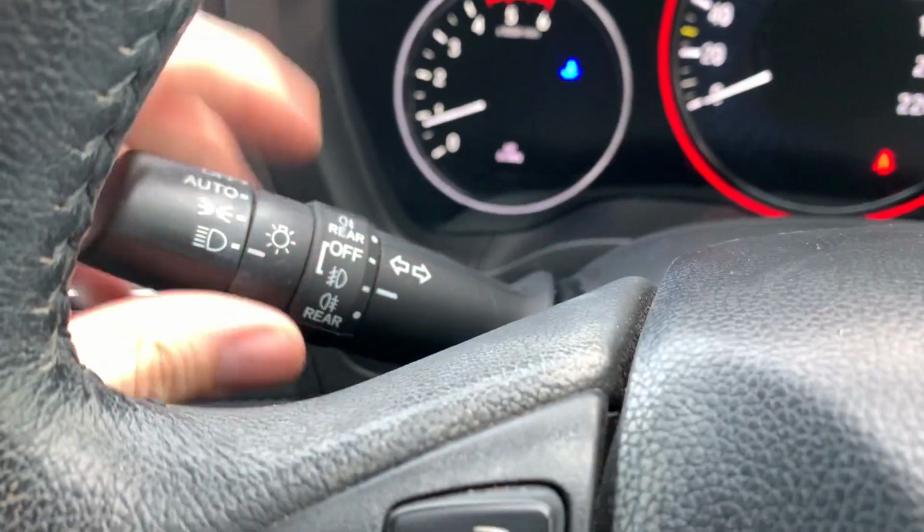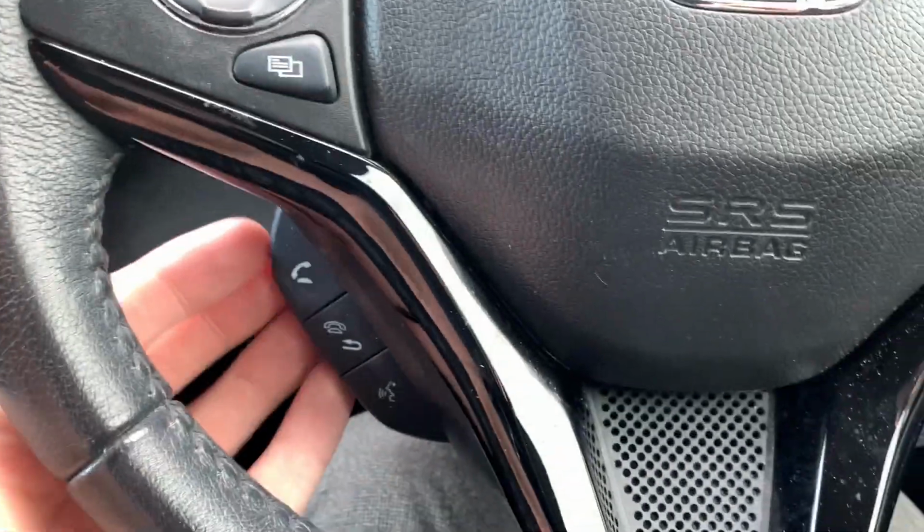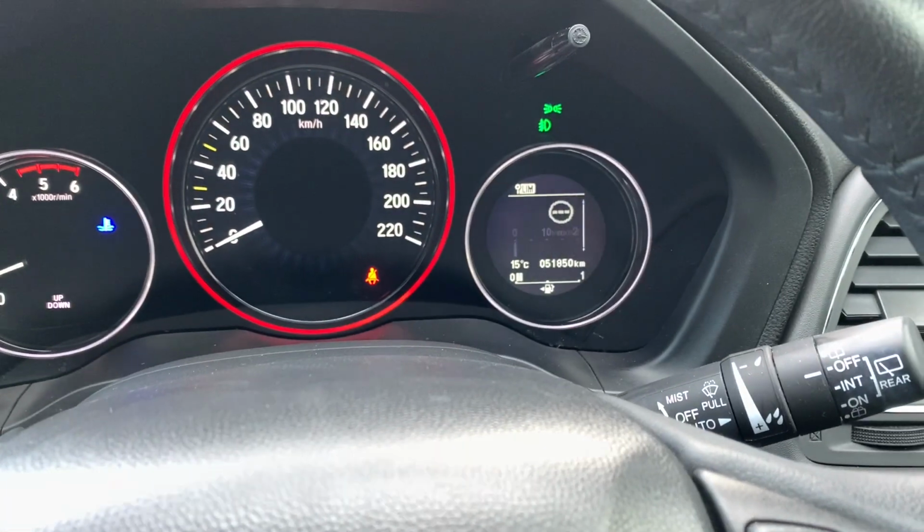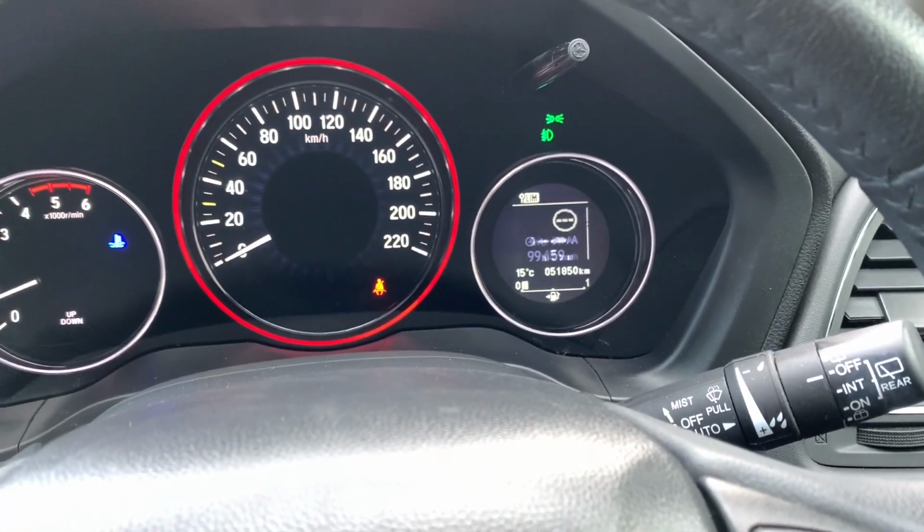On the other side then, automatic lights we talked about already, which are daytime, nighttime, and they also dip when you meet traffic. Bluetooth in through here, and then the trip computer is down along through here, so average speed, fuel efficiency, all that kind of information in through there.